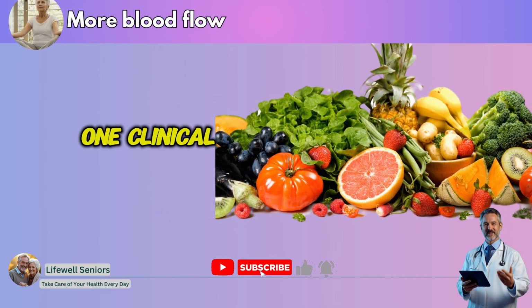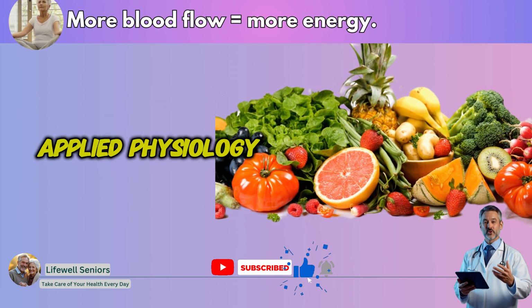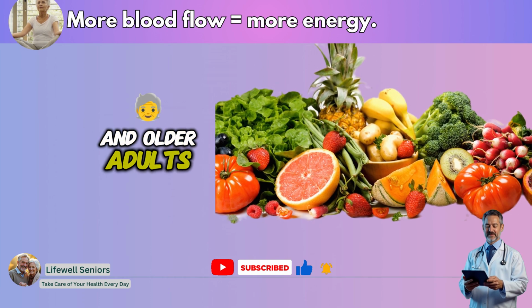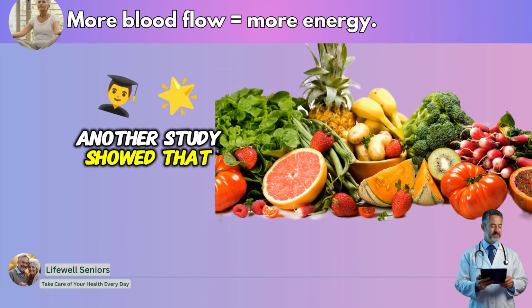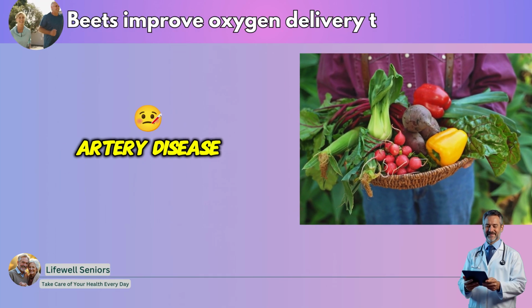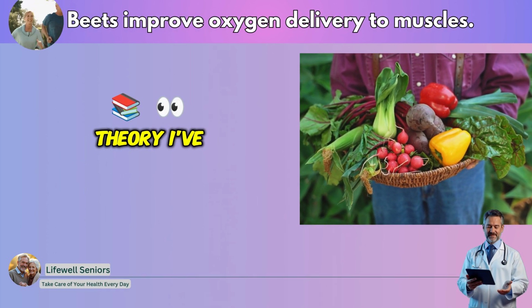In fact, one clinical study published in the Journal of Applied Physiology found that drinking beet juice increased blood flow to the brain in older adults. Another study showed that beet juice helped improve walking distance in seniors with peripheral artery disease. And this isn't a theory, I've seen it work.